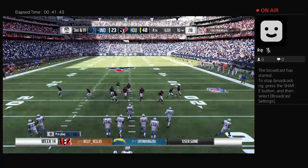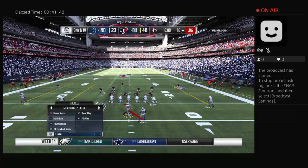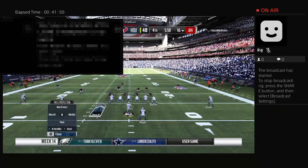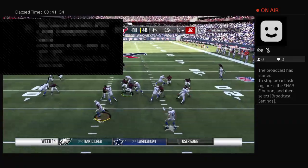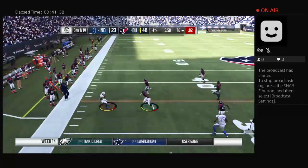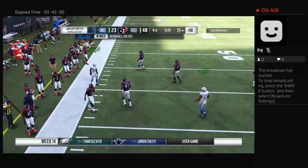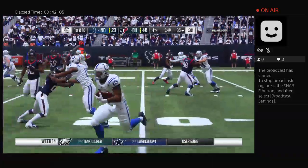Luck and the Colts looking for something big here after the sack. This is 3rd and long. They'll run it now out of the gun. Spins past him. And he'll be out right at the 35. That good for 19 and a first down.